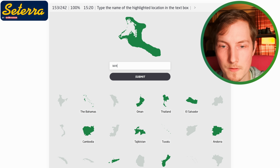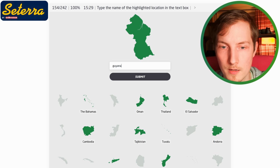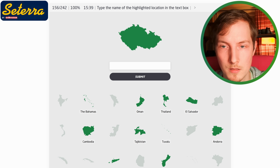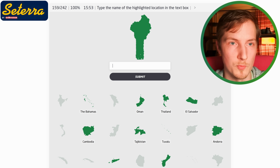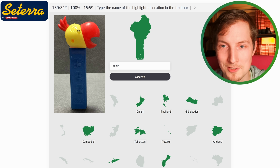This is the main island of Kiribati, I believe. And it looks like dental floss. We've got Guyana. Looks like a guy with a huge brain or a turban. Libya. Some kind of a hippo's head. Yeah. Czech Republic. Some kind of marsupial. Mauritius. Skip. We have Sweden. That just looks like Sweden. Sweden will always just look like Sweden, nothing else to me. Benin looks like a Pez dispenser.